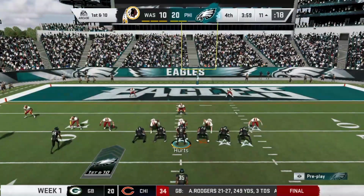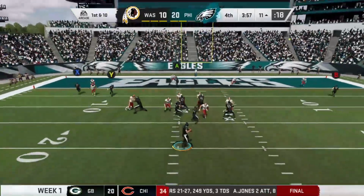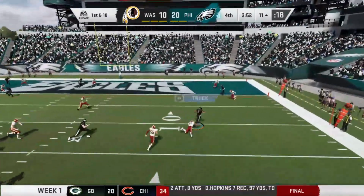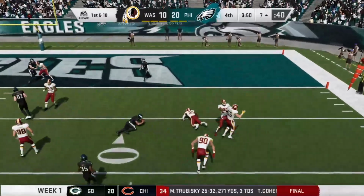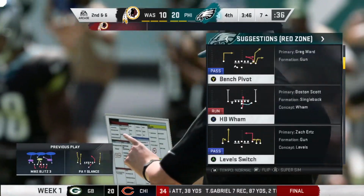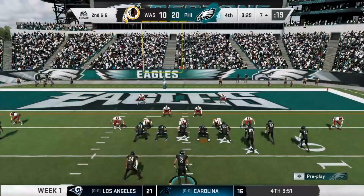So how about this for field position after the big play? Inside the 15 now as they come up on 1st and 10. Rolling to his right. Now he'll pull it down. And here he'll get it down to the 7. He'll wind up getting right about 4 there on the scramble. And it's 2nd down.